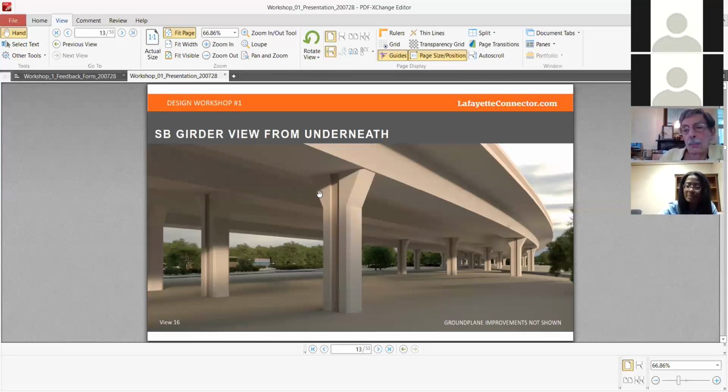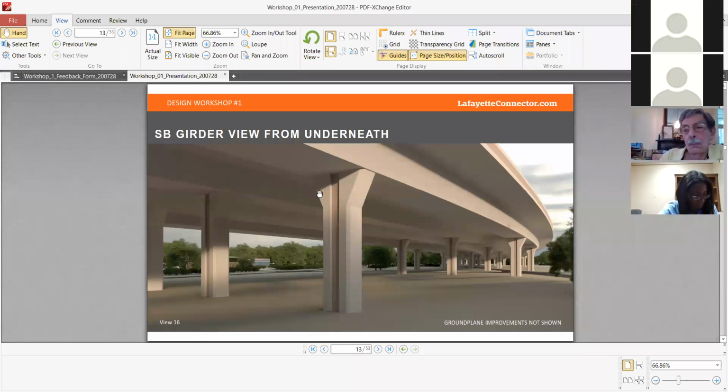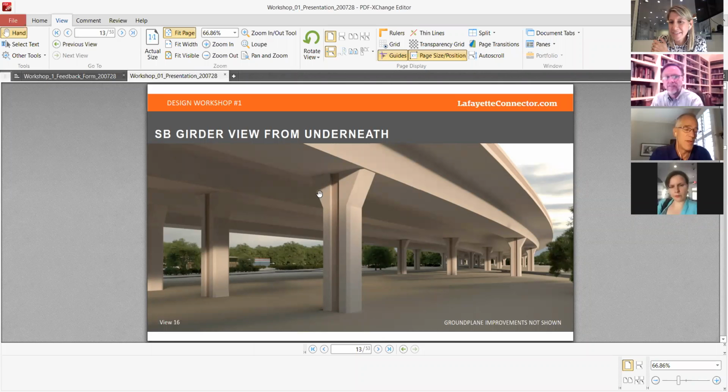I think, and this is Joe, I think what Gary was saying was we're just trying to gather feedback so that we can compile that input and make a more informed decision as to how the city of Lafayette would like the corridor to look in regards to the viaduct structure.